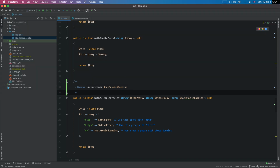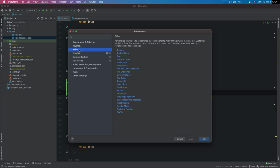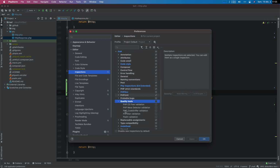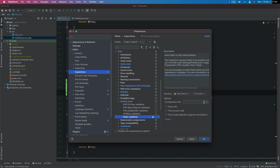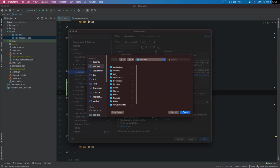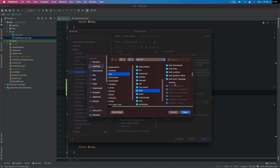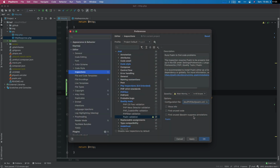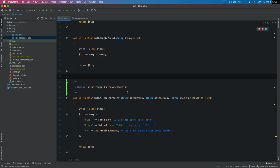Okay. We can actually enable Psalm in the project. Let's do that. That avoids running that in the terminal manually. Inspections. And I think that's quality tools. Yep. Psalm. And we do have a configuration file. We are in buff. This will be a warning. And okay. Now let's give it a try.